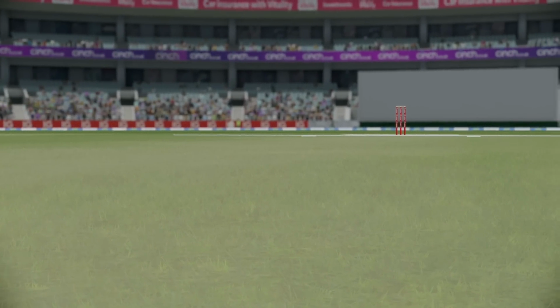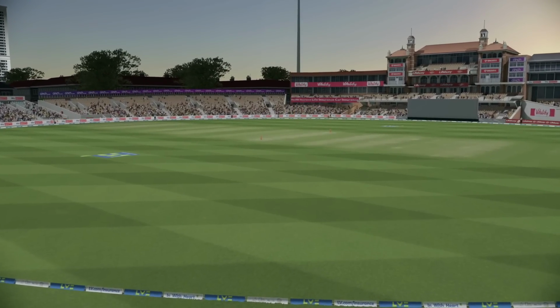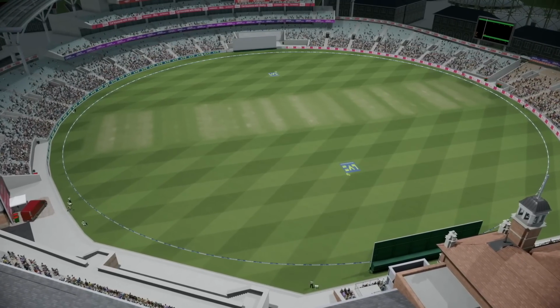It is grassy. It's a bit hard as well. Spin's going to come into play in the next couple days. Probably day 4, day 5 is where it's going to help the spinners. So will Australia want to bat last against Ashwin and Jadeja? Probably not. But anyway, let's head down to the toss and see what happens.